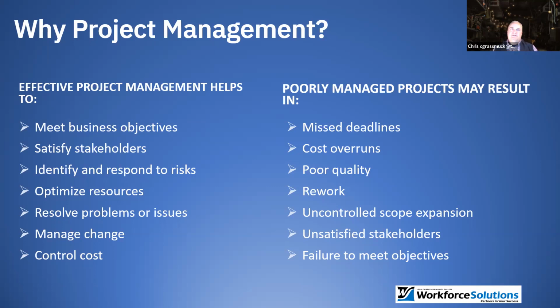Last couple bullets there, the last two bullets on the left side, is manage change. I kind of already discussed that, but a misconception of a successful project is you get your budget, you get your period of performance, and you go off and you execute. And if you deliver on time and under budget, then great, you get a pat on the back. But the misnomer is that projects do change.